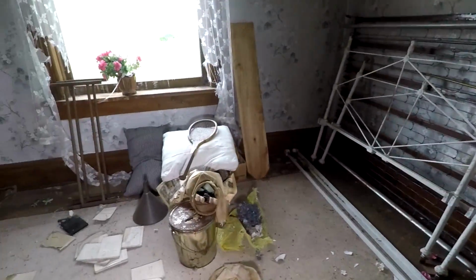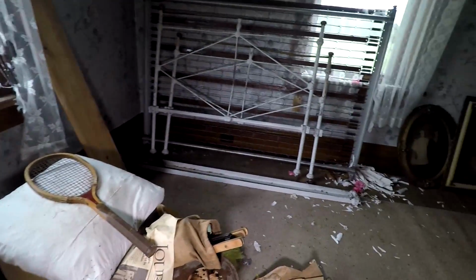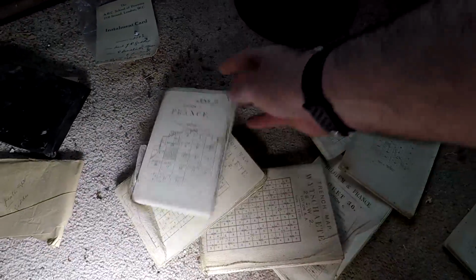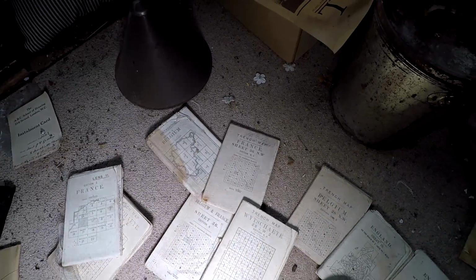And then I found something really interesting that, to me, it's really cool. Seeing as my grandfather fought in the Second World War, actually both my grandfathers did. But these are trench maps. And this one's from Belgium. Now this is obviously not a trench map for England, but this is a trench map for France. So this is probably from World War I. And there's a bunch of war items. Another Belgium. This is a French trench map. Belgium and France. Just really interesting stuff.